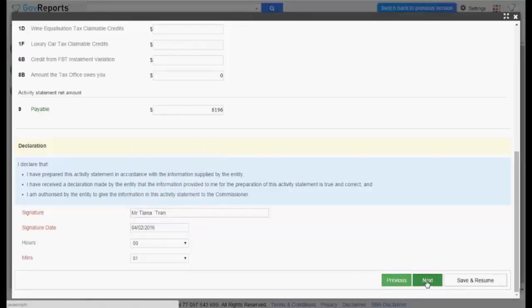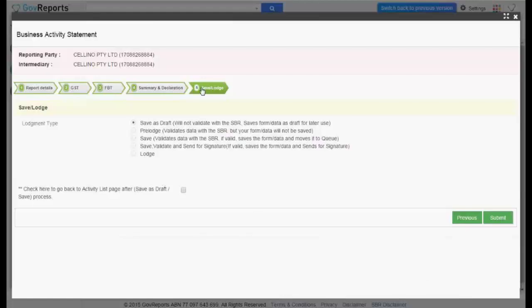And click next. Once you get to the lodgement section, save and lodge, if this is an incomplete activity statement, you can save it as a draft and come back to it later to complete the rest. Or you can pre-lodge. Pre-lodge means that it's just checking the details with the ATO, the PAYG, all the data that you have entered, to see if it's acceptable to the ATO as well. When you click pre-lodge, it just checks that everything is correct. It says that it is successful, that the data has been validated and all the information is correct, but it will not save any details. It will not save the reports.